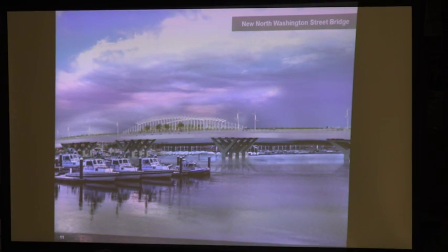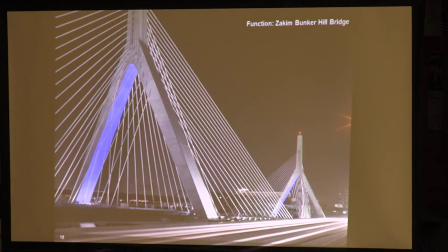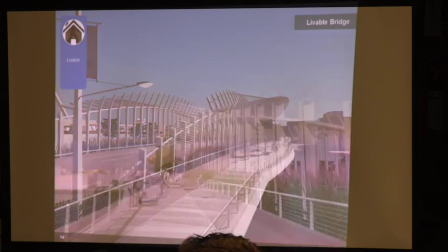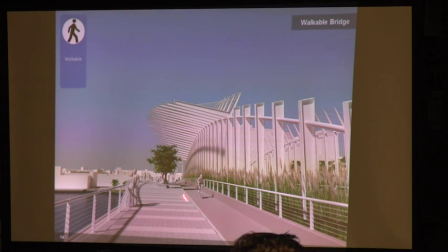Another view. Now, the functionality. Sachem is a very interstate bridge. You don't find any pedestrians, cyclists. Just got cars zipping through there. Now, this bridge, there are 5 design features. First and foremost, we want the bridge to be a livable bridge. Next, a very walkable bridge.